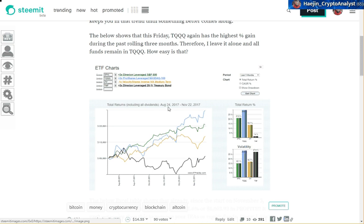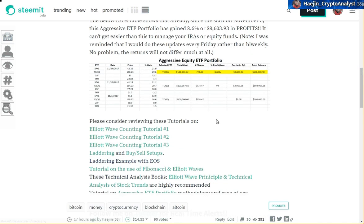So the beauty of this is it takes you out of the market when there is a huge, severe crash and into the safety of the treasuries. And already 8.6% gained since November 3rd. In less than a month's time, I don't know of any mutual fund that gives you 8.6%.